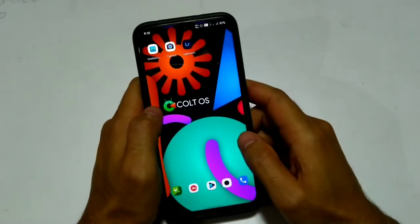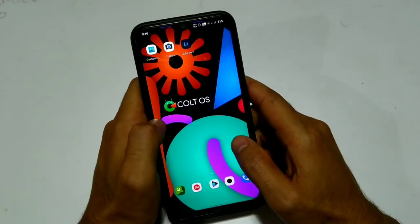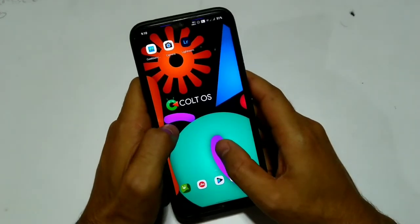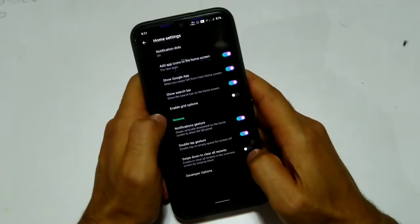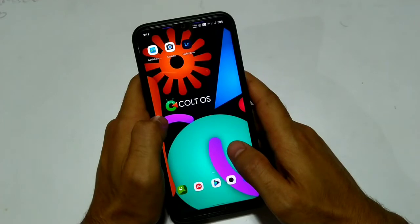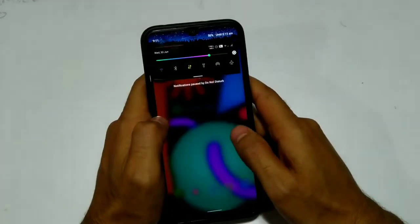As you can see, the wallpaper is from Colt OS, which is the default wallpaper of this ROM. The wallpaper is pretty cool and pretty nice. Let's check the launcher of this ROM. Here we do a long tap on the home screen and go to home settings. In home settings we have these options. Not many customizations, not many settings. The launcher here is Enigma launcher, which is the default launcher of this ROM. Let's check the about of this ROM.